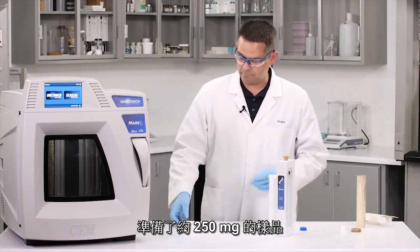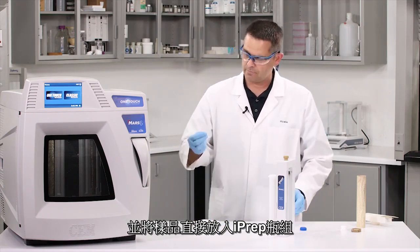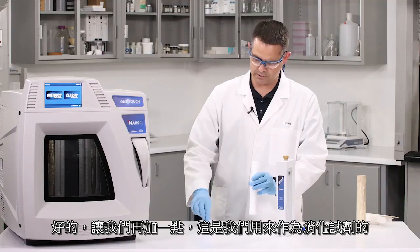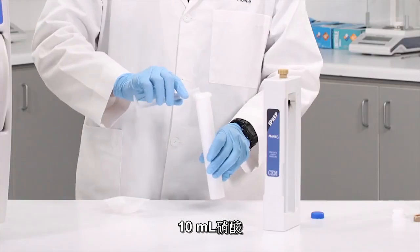So I'm going to take about 250 milligrams of sample, and we're going to put that directly into our iPrep liner. Yep, that looks about right. You know what? Let's just add another pinch. And here's our 10 mils of nitric acid that we're going to use.